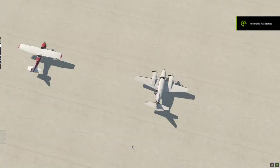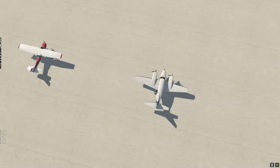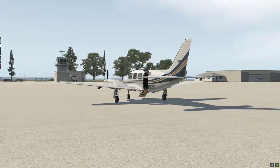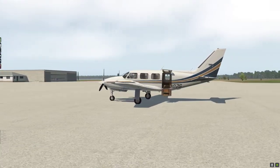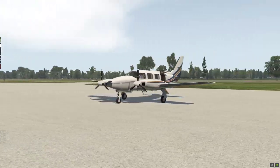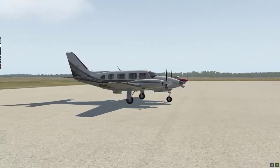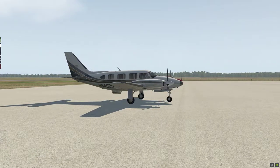Welcome back, everybody. Here we are in the Bahamas with the PA-31 Navajo. We're at Rock Sound and we're going to embark on a 44 nautical mile trip to North Eleuthera. Let's have a look at the map.